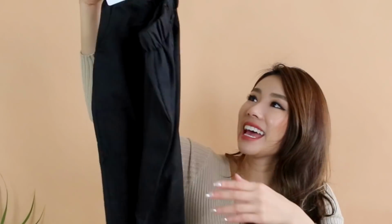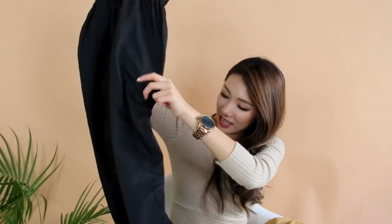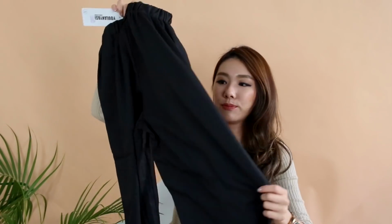Oh, this is my pair of pants! I remember this. This is the culottes that I ordered. Oh, okay. It's just a very simple pair of black solid culottes, and I think they just go very well with any top because they're black.